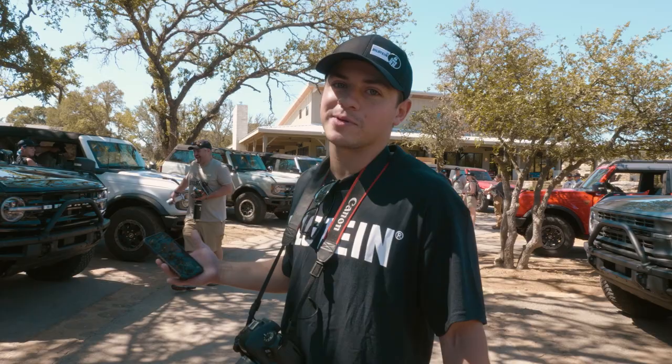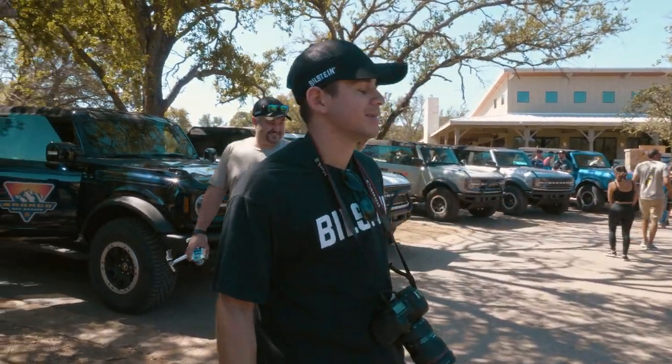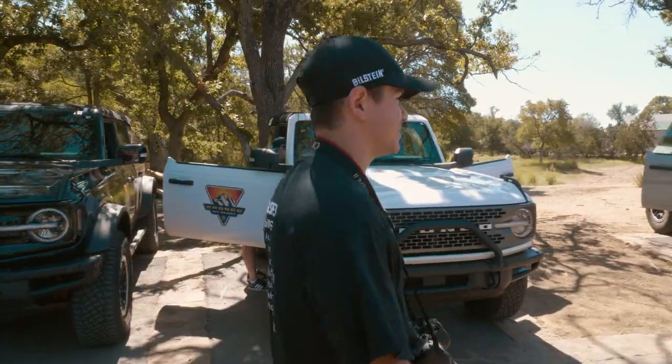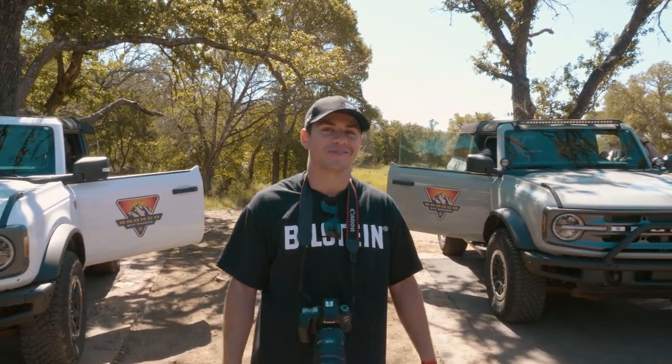So at this point, guys, we're actually about to get behind the wheel of one of these things and go off rodeo in these things. So see if we could tame them. It's gonna be rad. Are you excited or nervous? I'm a little bit of both.